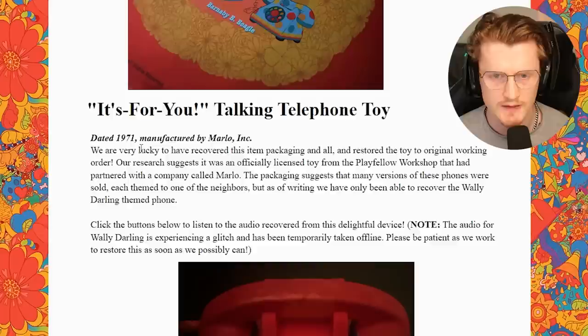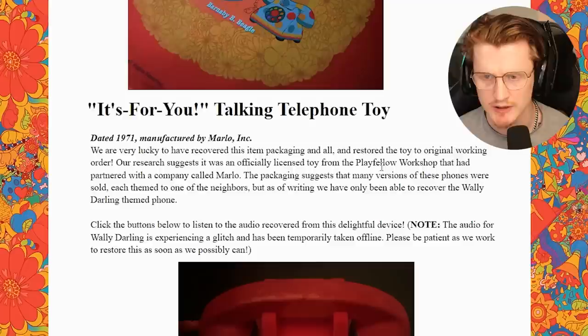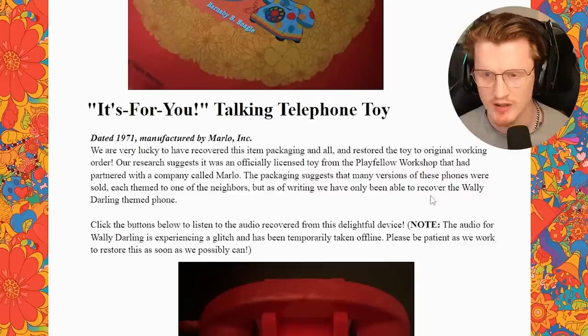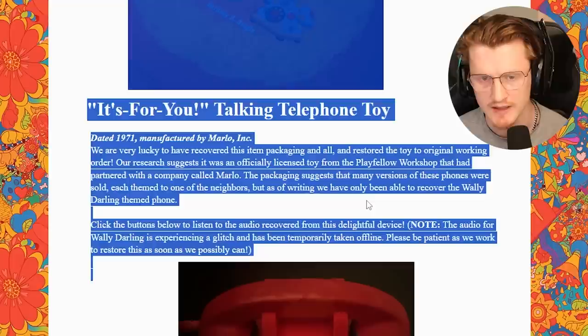We are very lucky to have recovered this item, packaging and all, and restored the toy to original working order. Our research suggests it was an officially licensed toy from the Playfellow workshop that had partnered with a company called Marlowe. The packaging suggests that many versions of these phones were sold, each themed to one of the neighbors, but as of writing, we have only been able to recover the Wally Darling themed phone. Click the button below to listen to the audio recovered from this delightful device.